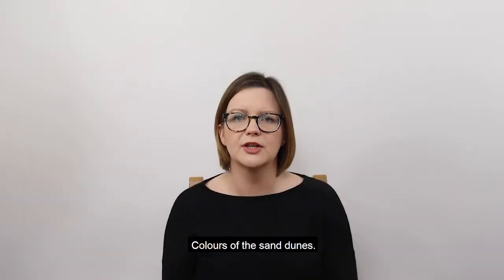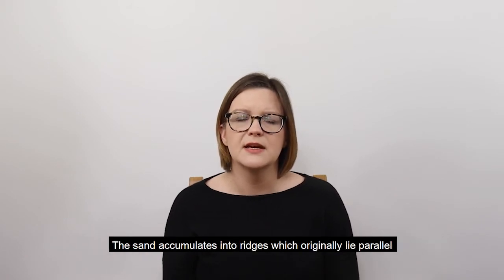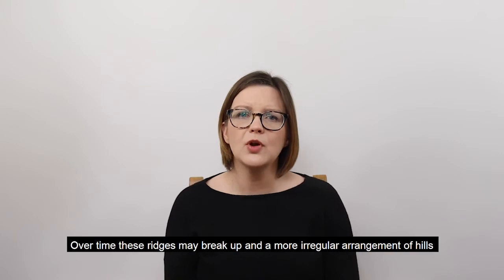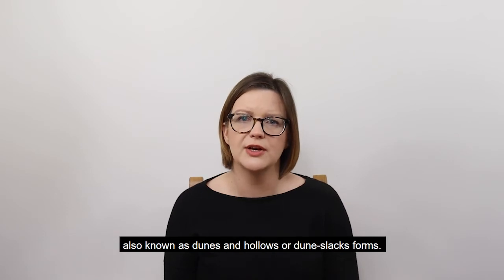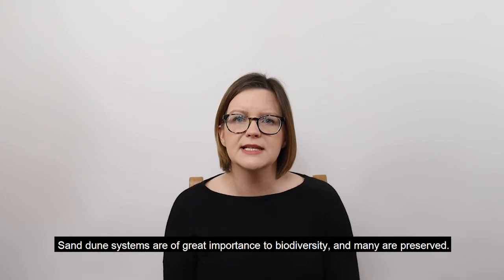4. Colours of the sand dunes. Sand dunes are formed from wind-blown sand blown off exposed sandy beaches. The sand accumulates into ridges which originally lie parallel to the direction of the prevailing winds. Over time, these ridges may break up and a more irregular arrangement of hills, also known as dunes and hollows or dune slacks, forms. Sand dune systems are of great importance to biodiversity and many are preserved.